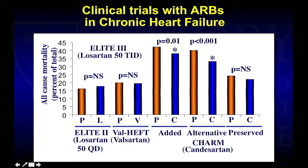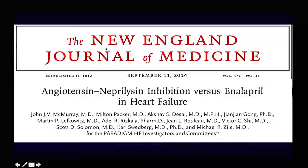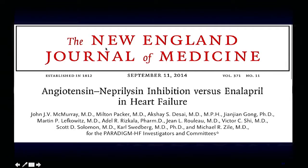If a patient is ACE inhibitor intolerant, you really don't have good choices for that. Until when? Until now. About a year ago, the PARADIGM-HF trial came out, which compared an angiotensin fused drug. It's called a fused drug because it's not 2 different substances in the same pill. It's actually a fused drug from an angiotensin receptor antagonist like valsartan and a neprilysin inhibitor, and I will talk about that, which was compared with enalapril.